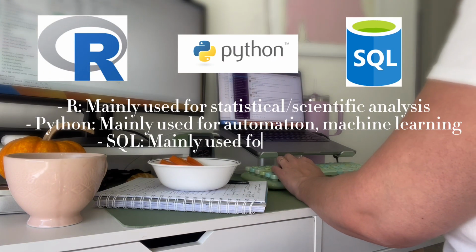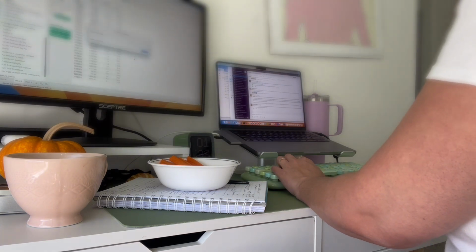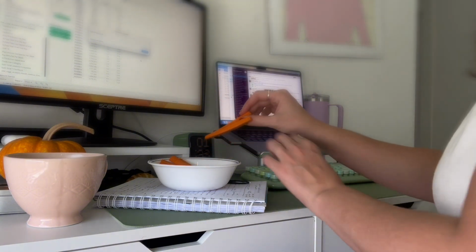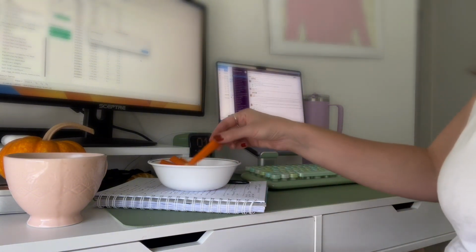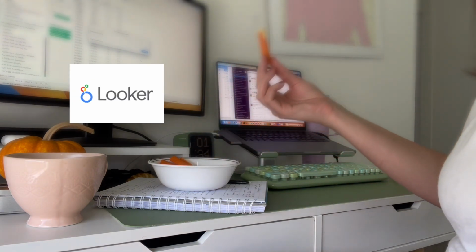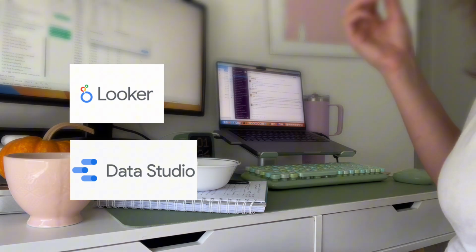There's many more complicated things you can do with those languages too, but those are some really basic ways to use those languages. And then visualization tools like Tableau. R has some visualization software. Looker is another data visualization tool. Google Data Studio, I think it's called.